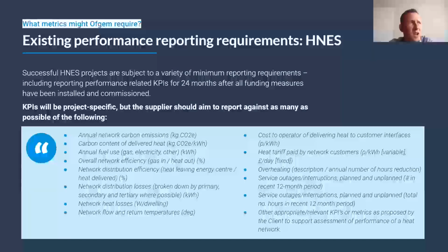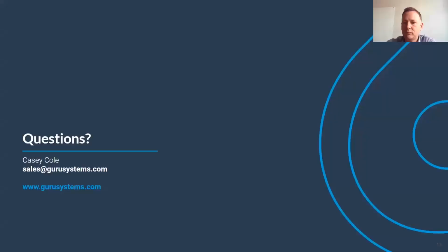So that's another set. They're all aligned, whether it's BSEE or HNES or CP1, they're all aligned on this idea of collecting the data that's necessary to prove how the network is actually working. Key things to watch out for: heat loss, bypass flow, return temperature, including volume weighted average return temperature. These are fundamentally important metrics. Next one, please.